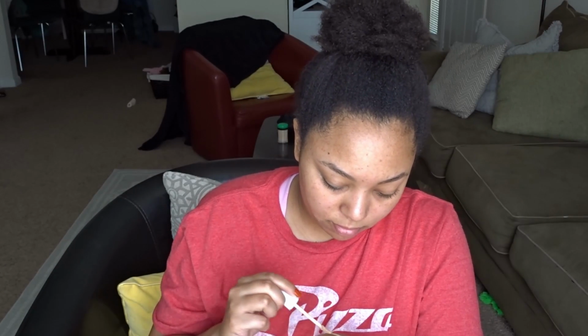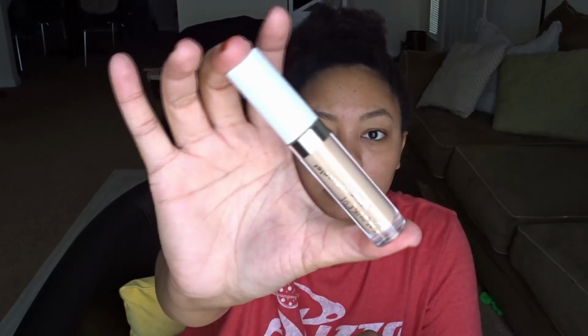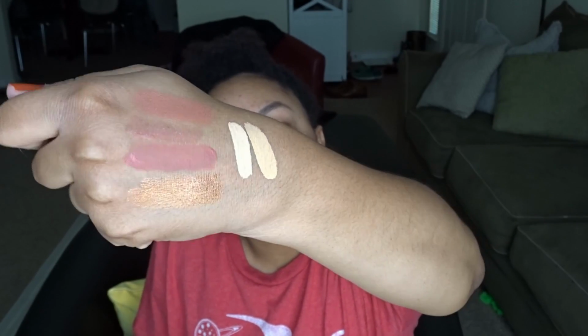So I picked up Light 18, which looks like this. It's really freaking light, like holy moly. But I am gonna swatch them. So Light 18 is supposed to complement Medium 26. So I'm excited to play around with that. I want to do a video of new makeup. And the packaging, I mean, I don't really care for white tops because I feel like I get them really dirty since all my makeup is brown. But there are the concealer swatches.